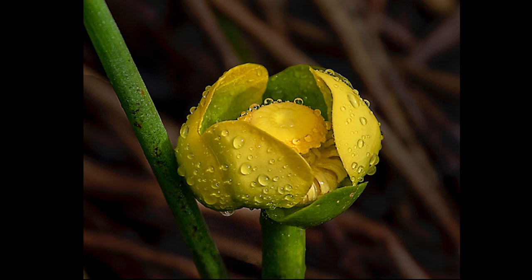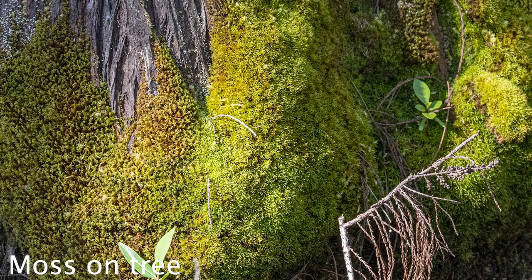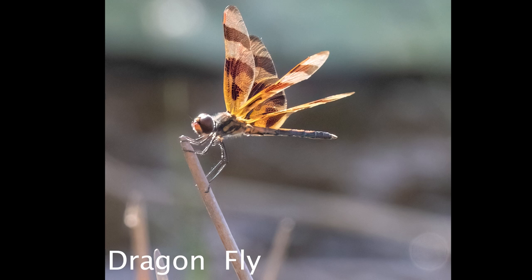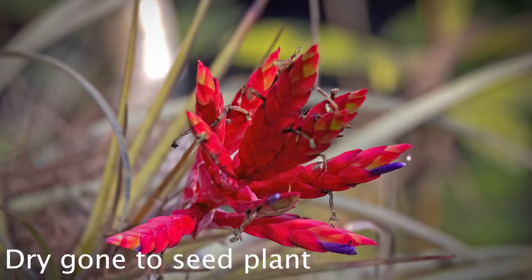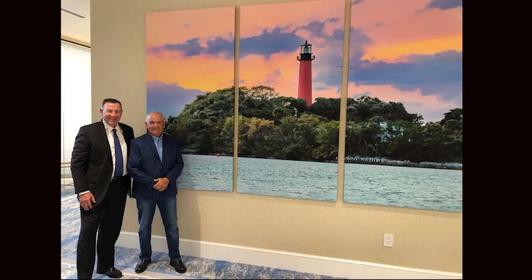I decided to mat it. Matting helps focus the picture. And this is an unframed version of the picture. That kind of puts it in perspective.